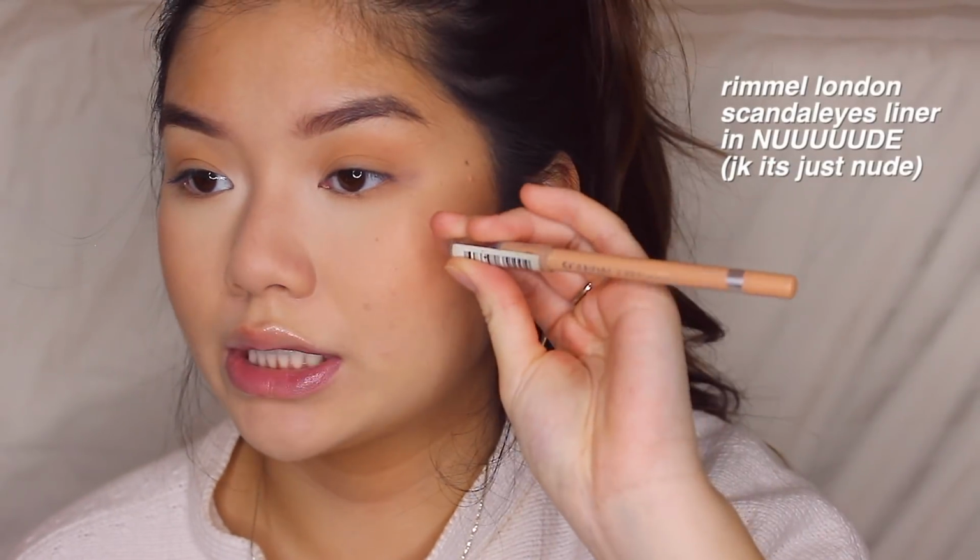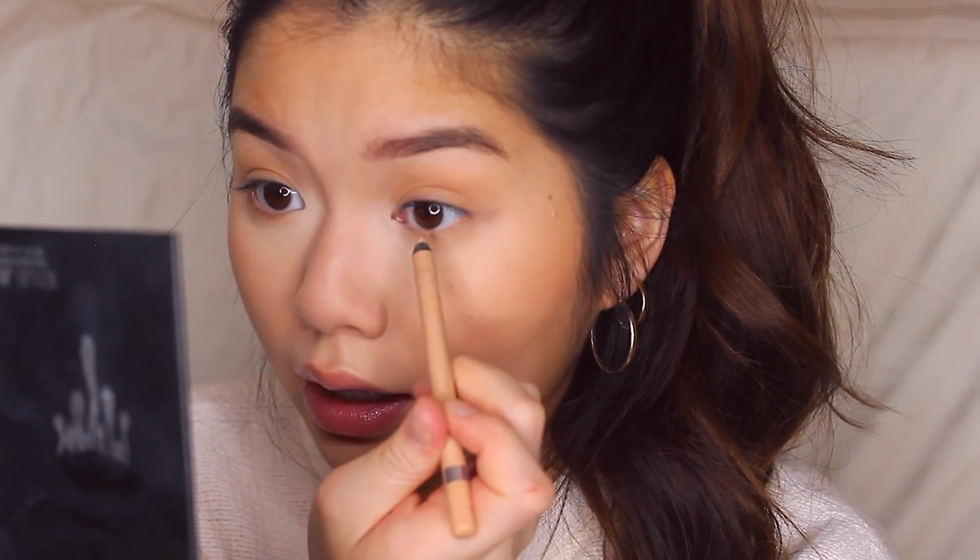Do you even see a difference? So the next thing I'm going to do is I'm going to be taking this Rimmel Waterproof Scandalize. I like putting this in my inner corner waterline because I feel like if I put it out here, it just looks way too intense, especially because I have brown eyes. So all I do is I put it in this inner corner right here. Just adds a little bit more brightness.